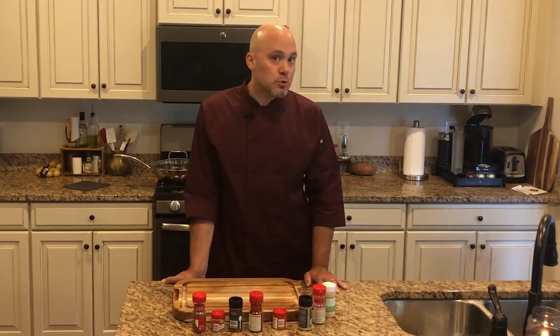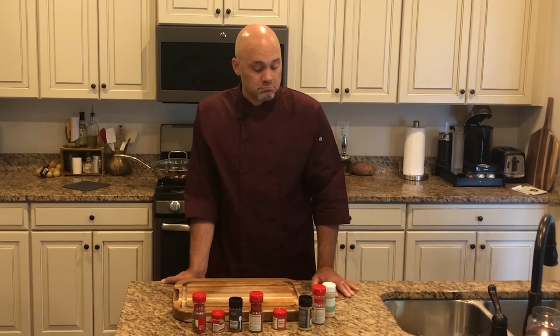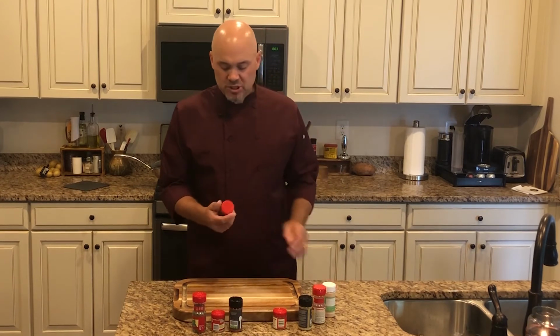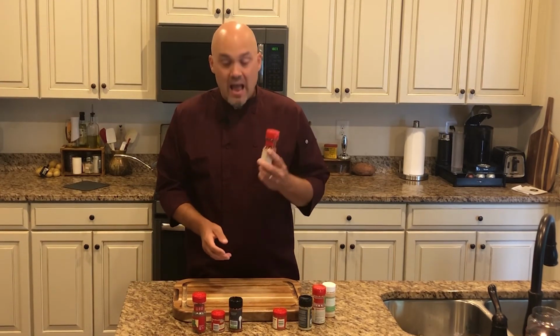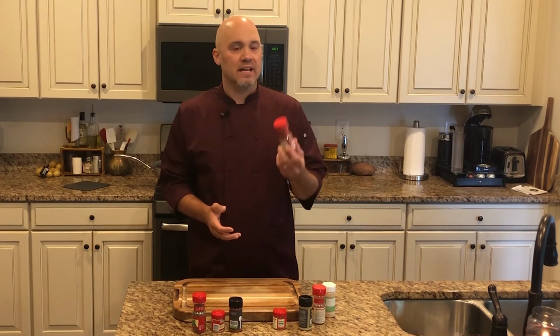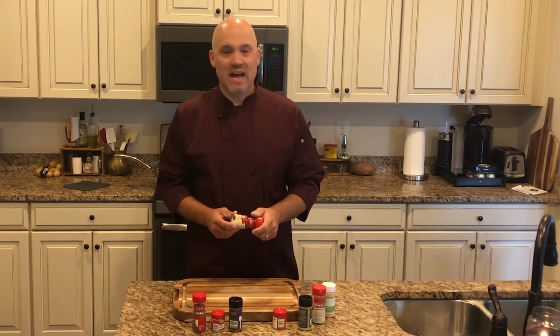So here's my advice. Go through your spice rack and smell them all. If you want to give them a quick taste, give them a quick taste. But at the very least, you need to smell your spices. Oh, chili powder. If you get no smell, no reaction from whatever it is you're checking, it's no good anymore. It's too old. It's not going to hurt you, but it is not going to help you.